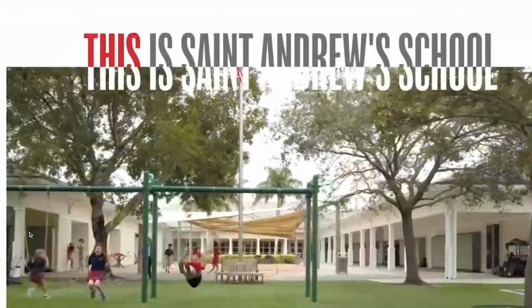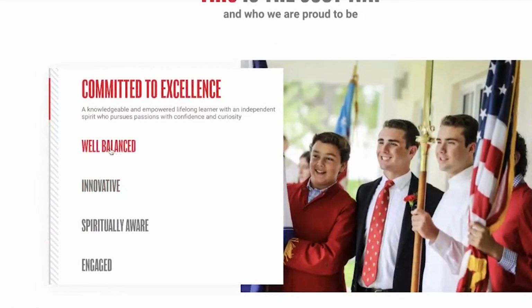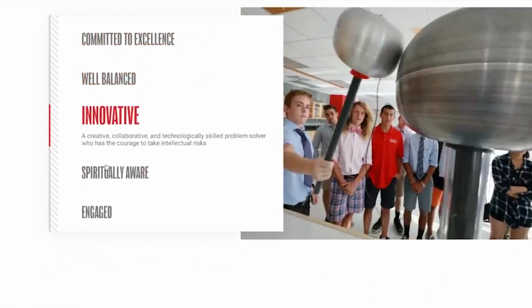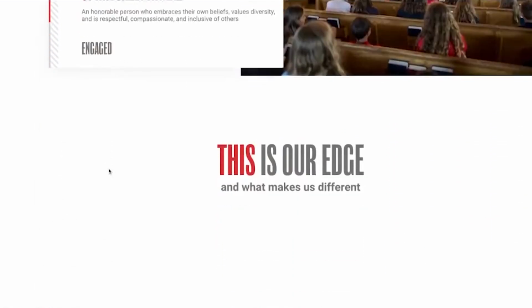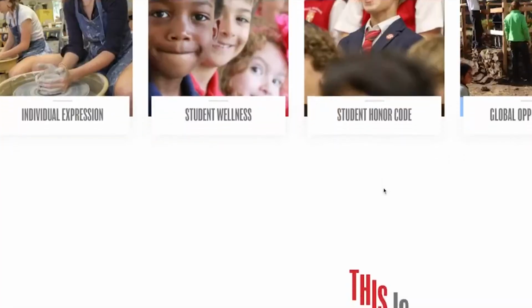Okay, let's take a look at St. Andrew's School down in Boca Raton, Florida. They just launched their new site. This is the Scott way. Always nice to start with their virtues, talking about what they stand for. This is our edge. I love that wording. That's a little bit different. You don't see that all the time. Also with that horizontal scroll there.